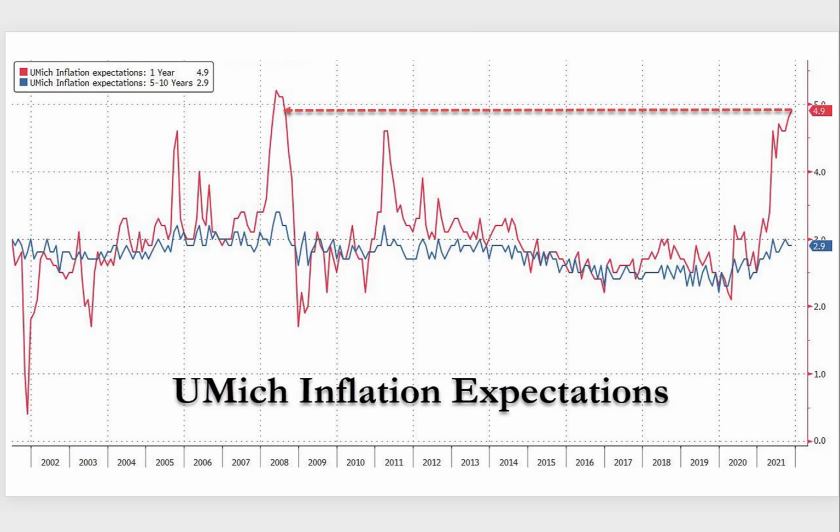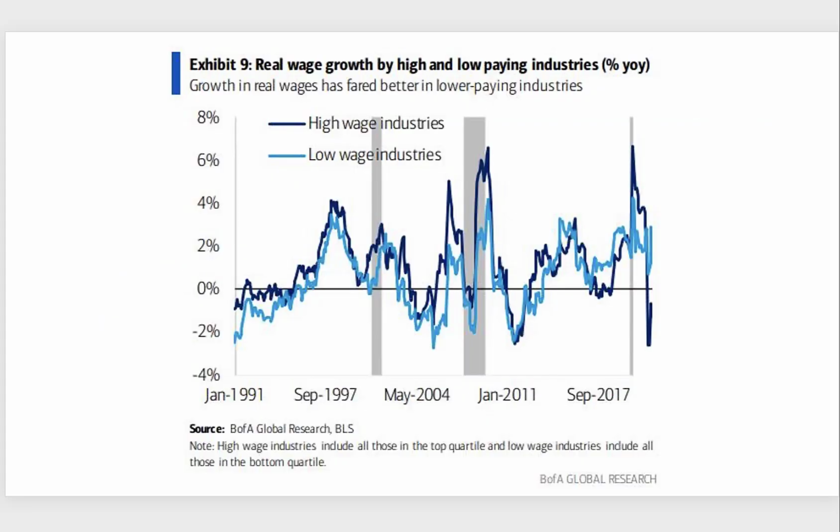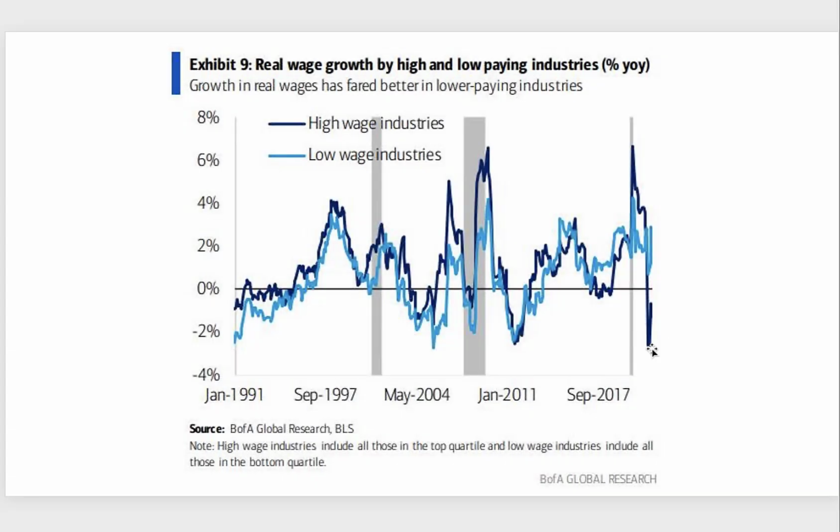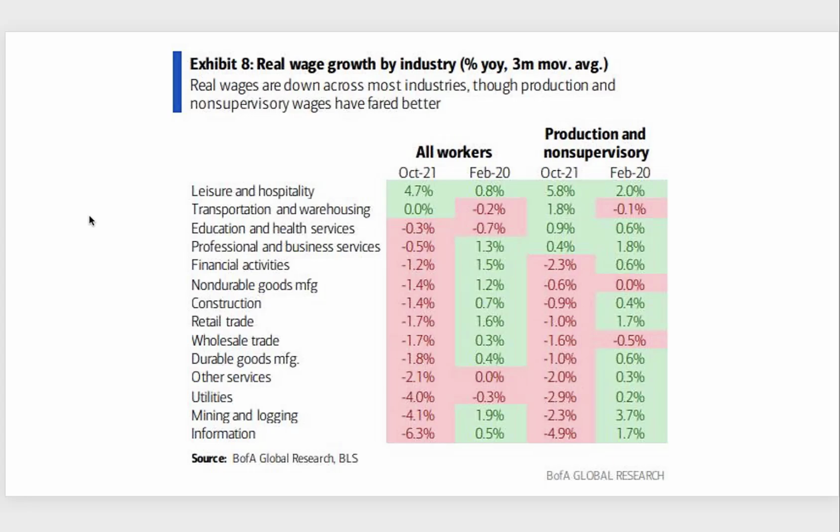Coincidence? I think not. When you combine this not so transitory inflation data with what we're seeing in earnings and such from the Bureau of Labor Statistics brought to us by Bank of America Global Research here, look at this dark blue line. This is real wage growth by the highest wage industries right here. And that line right there has just broken recently to a new 20-year low. So inflation is going up, wages are going down, and you can even look at some of the sectors. This is scary stuff right here, folks, because look, there's no wage growth here in transportation and warehousing, and even in the top sector here with leisure and hospitality, you're still looking at the majority of red down here in all of the other industries.